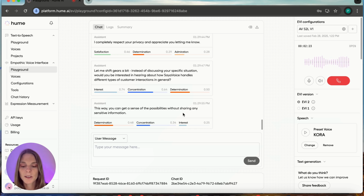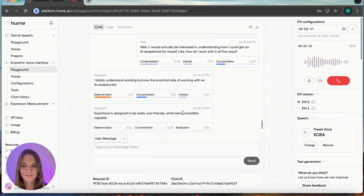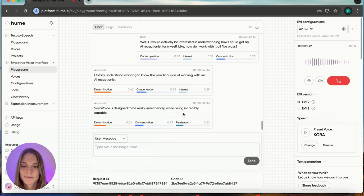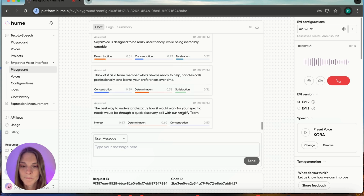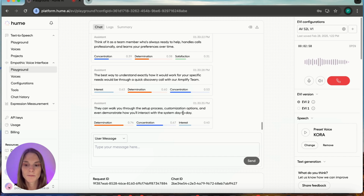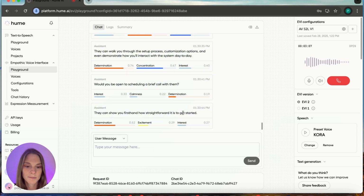Well, I would actually be interested in understanding how I could get an AI receptionist for myself. Like, how do I work with Amplify Voice? I totally understand wanting to know the practical side of working with an AI receptionist. Saya Voice is designed to be really user-friendly, while being incredibly capable. Think of it as a team member who's always ready to help, handles calls professionally, and learns your preferences over time. The best way to understand exactly how it would work for your specific needs would be through a quick discovery call with our Amplify team. They can walk you through the setup process, customization options, and even demonstrate how you'll interact with the system day to day. Would you be open to scheduling a brief call with them? They can show you firsthand how straightforward it is to get started.